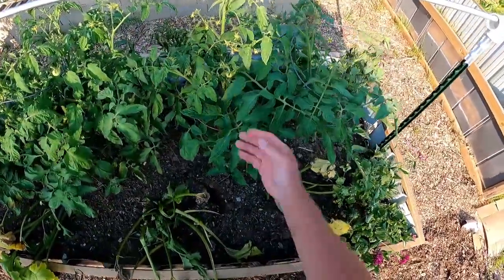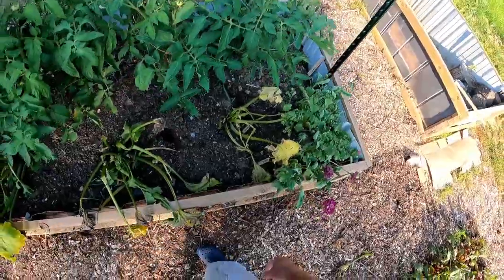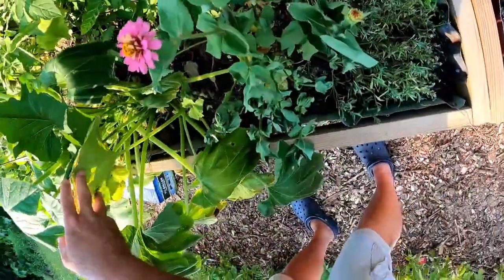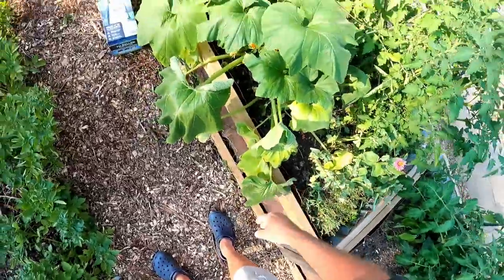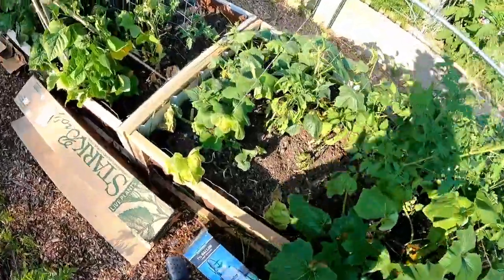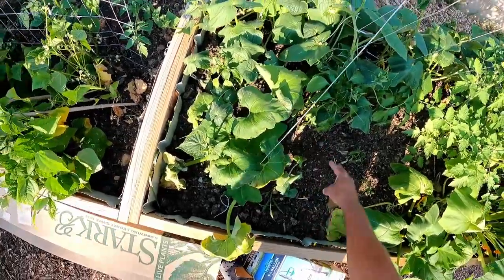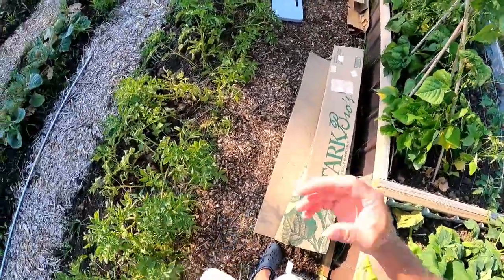I don't see any problems. It looks like we've got some tomatoes coming in, so that's good. Hopefully they don't bother that. And, oop, looks like we've got some squash bugs there too. So I'll have to spray again. Yeah, see the eggs? Just eggs. Anyway, I'll see what I can do.